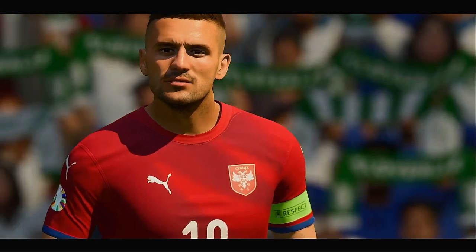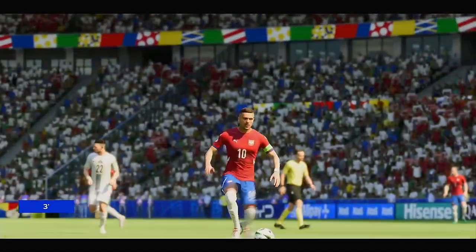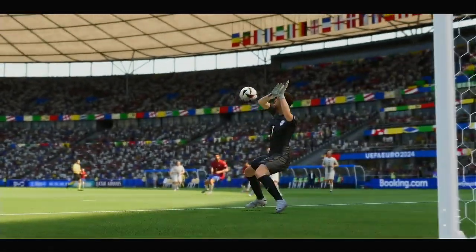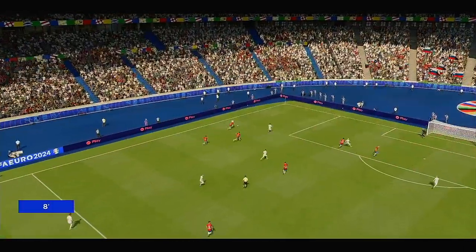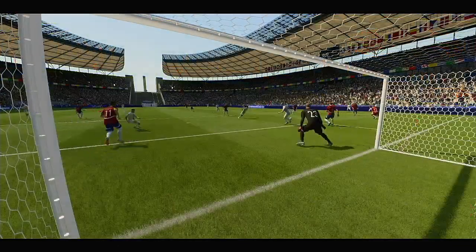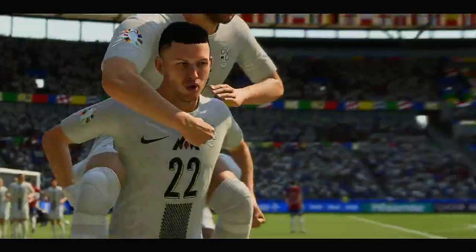And the match is underway. Now with Tadic. Opportunity. Oh, dealt with by the goalkeeper. The cross is on. Has someone to play it to. In it goes! That will do nicely for starters. First goal of the game.